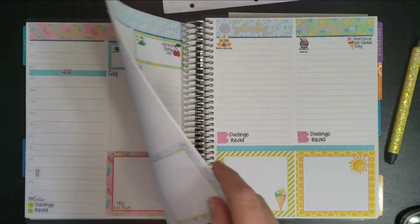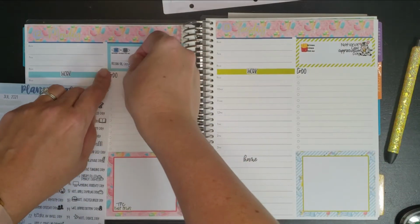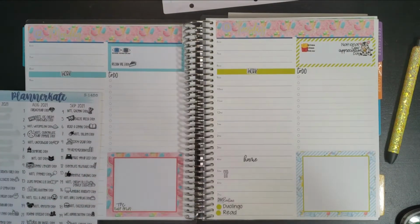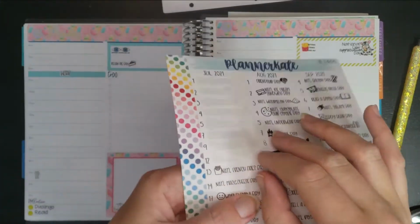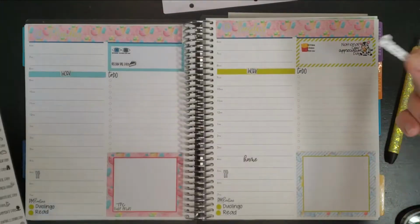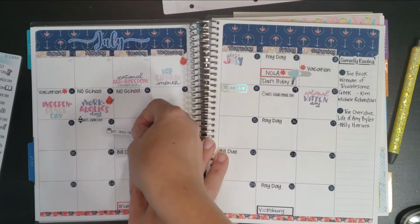Let's see, let's go back. Monday is Pecan Pie Day. That's today. Yum. Should have found some pecan pie to eat. They're way too hard to make, or just time consuming to make for today. So the 13th, National French Friday again. I'll go ahead and put this on here.